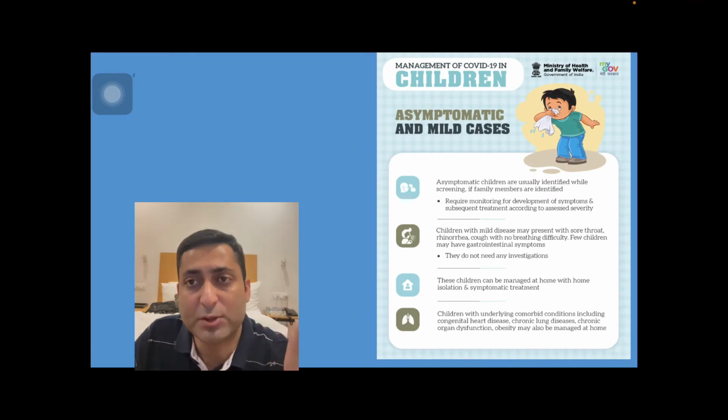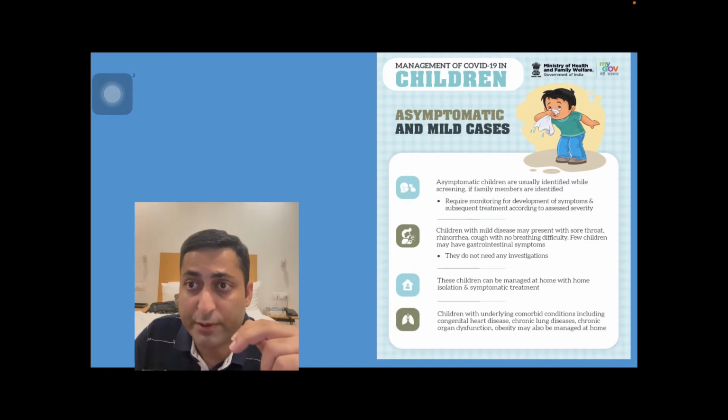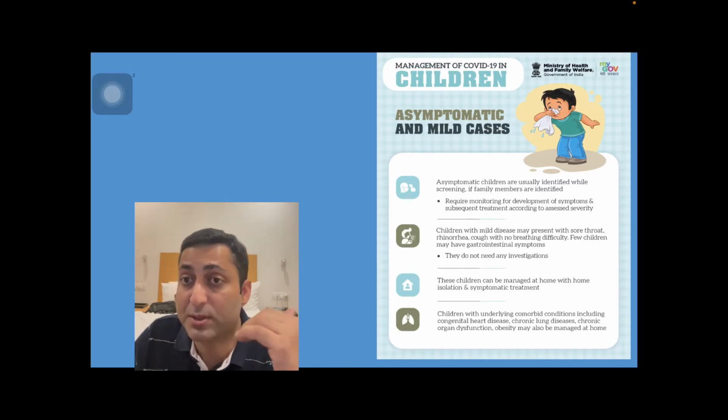Now, what is an asymptomatic and mild case? Asymptomatic children are usually identified while screening. If family members are identified, they require monitoring for development of symptoms, in what time symptoms develop, whether symptoms will develop or not, and subsequent treatment according to the assessed severity of the patient. That means mild, moderate and severe.